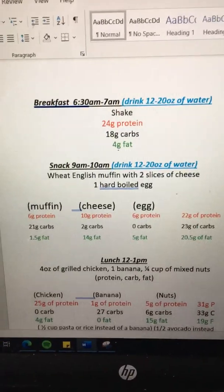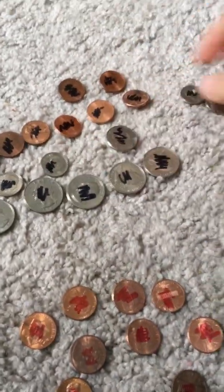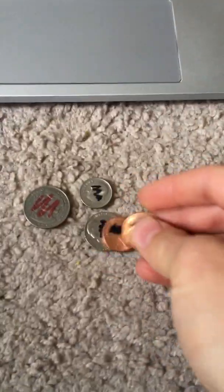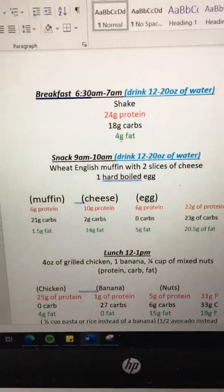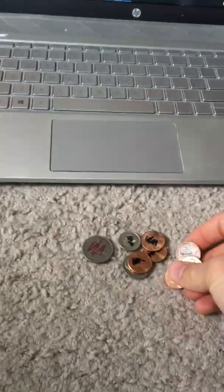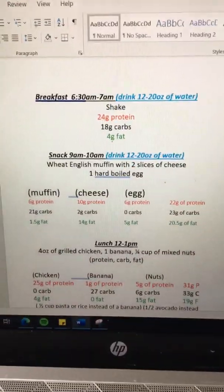18 grams of carbs, so we're going to come here to the black. I'm going to grab a dime, a nickel, and 3 pennies. So there's my carbs in my meal here. And then 4 grams of fat. So 1, 2, 3, 4. If I have to swap that with a nickel later, I will. Okay, so that's my breakfast done.